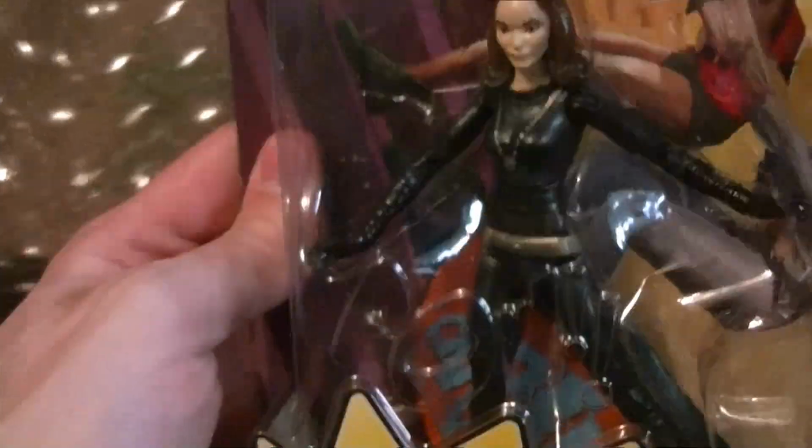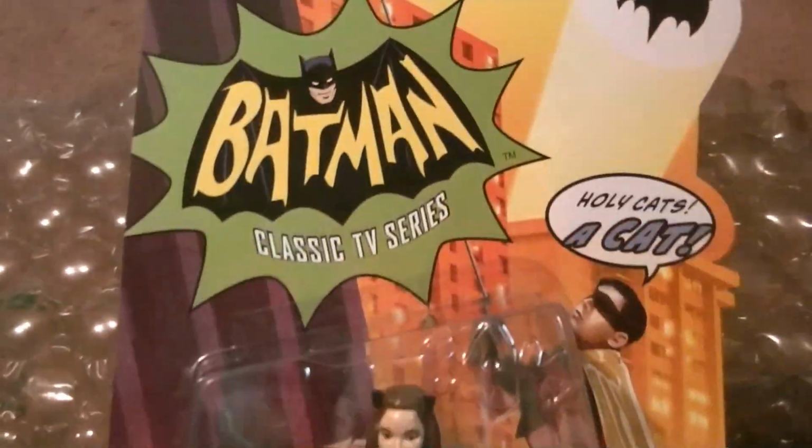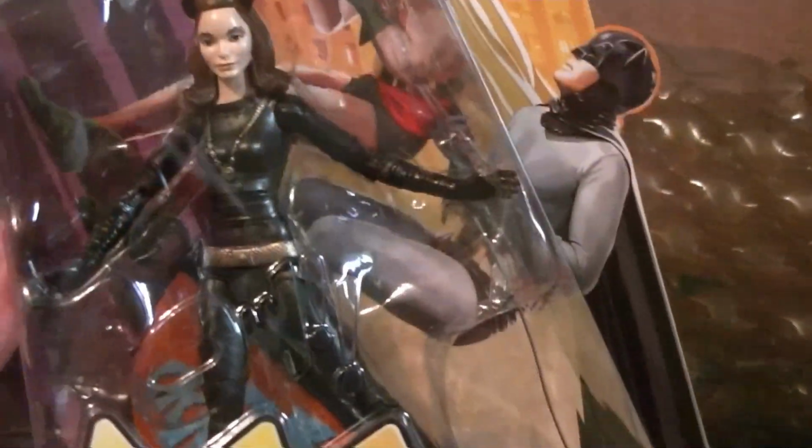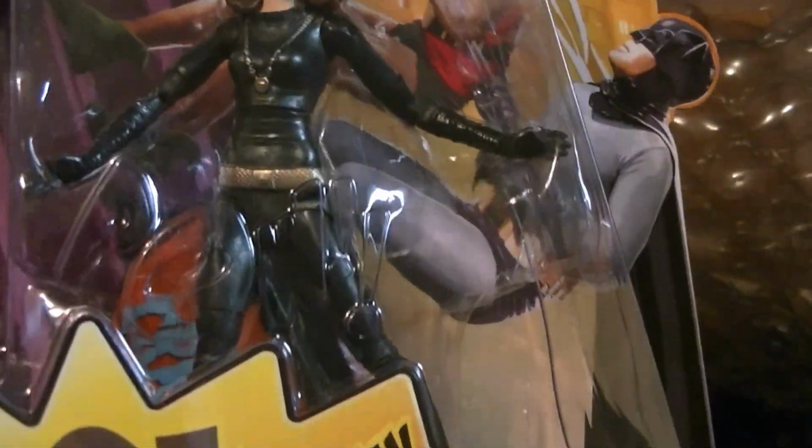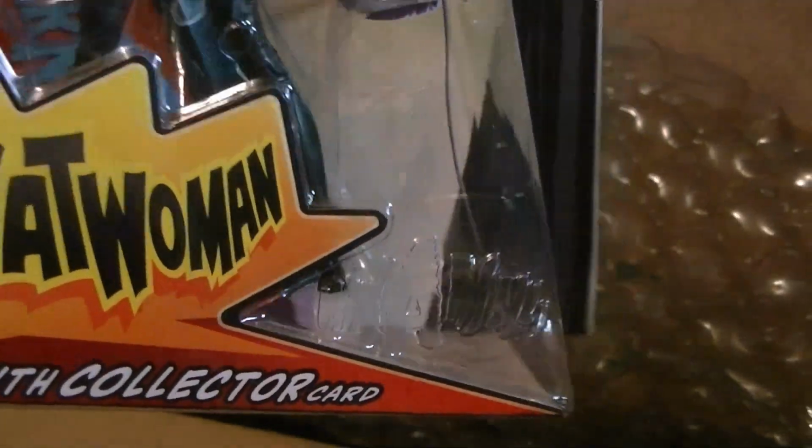Next one coming after that is a figure I'd rather not own, but I have to complete the collection. The Batman Classic TV series Catwoman. Looks, as far as I remember, nothing like the actress. I could be wrong. Oh, I don't see a card in there like the other guys had. So, apparently she doesn't have one of those character cards. And so whatever. But I'll review her anyway. That one's probably not going to be quite as positive a review. So we'll set her aside.